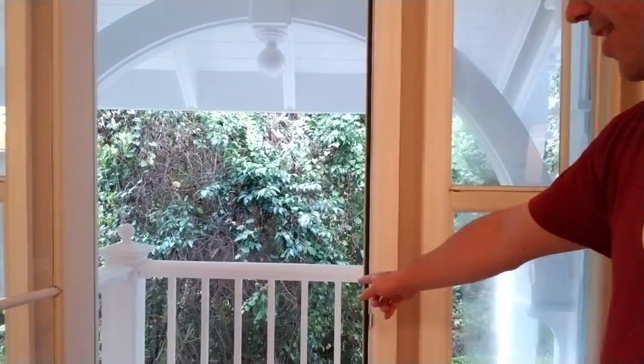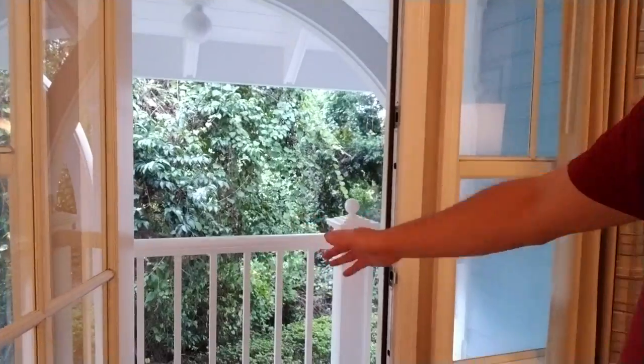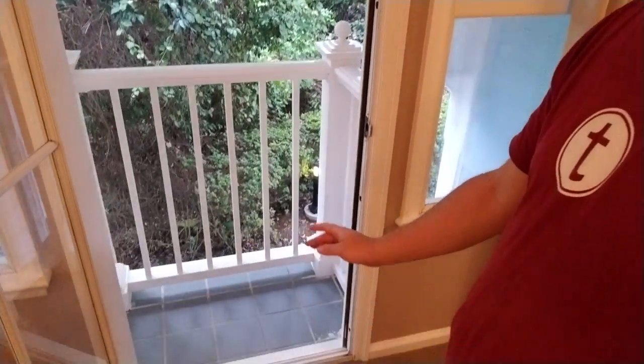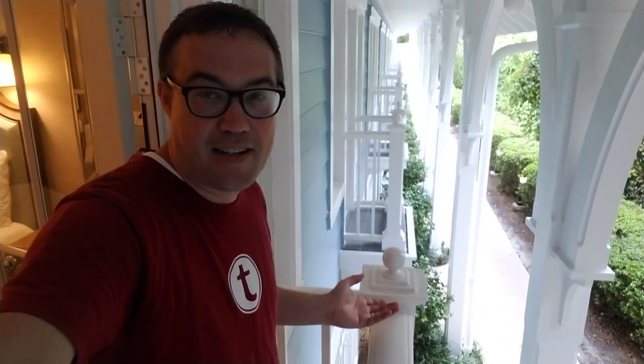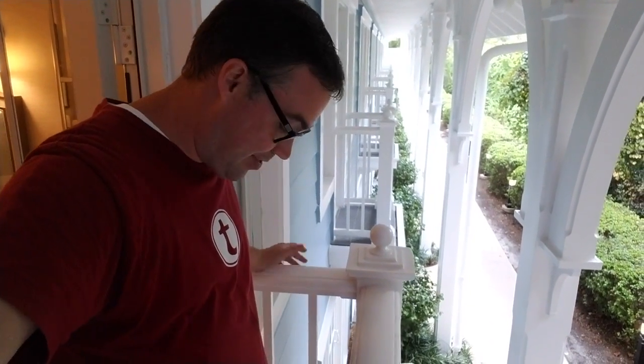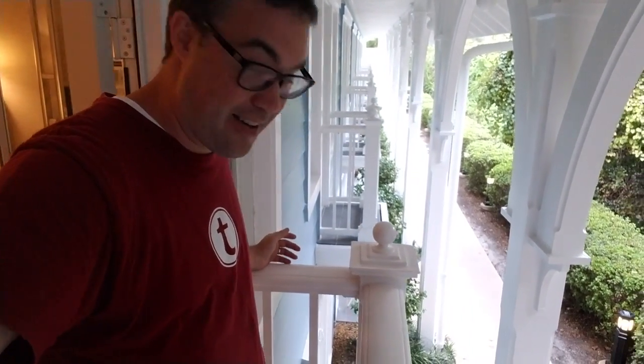Another reason I chose this room, not because of the balcony, it's kind of a junky balcony if I'm being honest. It has a door instead of sliding doors, and then this is it. I mean, it's just this little tiny pad to stand on. I mean, look, I'm standing on the balcony, I guess. This is as far as I can go. These only have these little balconies. You can't even fit a chair on them.